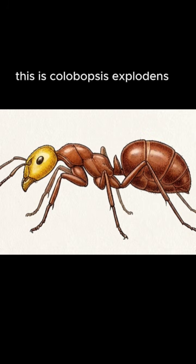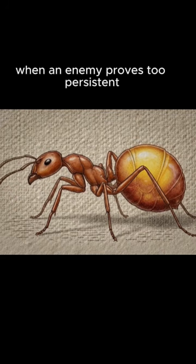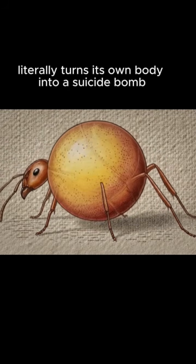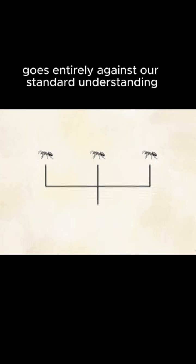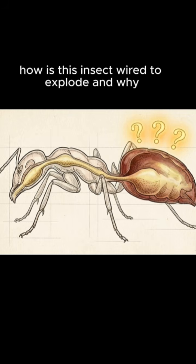This is Colobopsis explodens, a species formally described by researchers in 2018. When an enemy proves too persistent, this minor worker literally turns its own body into a suicide bomb. Deliberate self-destruction goes entirely against our standard understanding of how an organism should fight to pass on its genes. This creates a biological mystery. How is this insect wired to explode, and why?